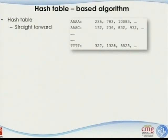For the hash table-based algorithm, let's have a few slides about that. The first feature is very straightforward, okay? So we mentioned that this is a dictionary, you just make this dictionary, it will sit in your memory, and anytime you see a nucleotide, you want to go to that place and find it, and then do the extension, right?